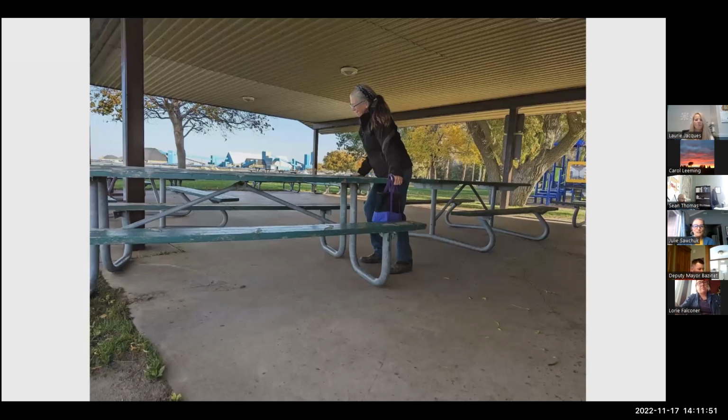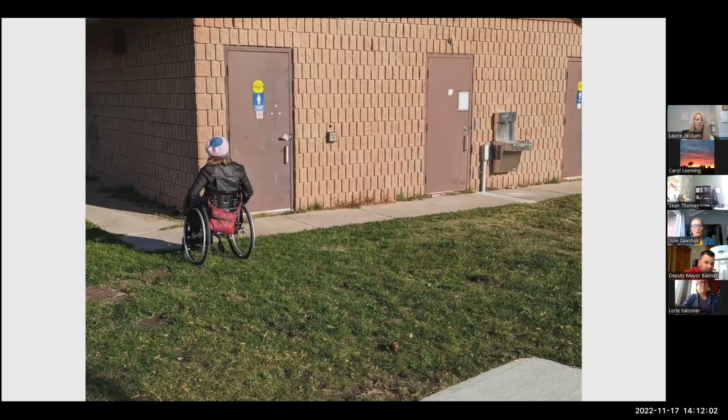So there I am rolling across the grass. I don't even think that's 12 feet of cement. Wouldn't have been too much expense there. So here we have the women's washroom. We have a power door opener there. So it's like, is it accessible? Is it not accessible? Oh, let's go and see.